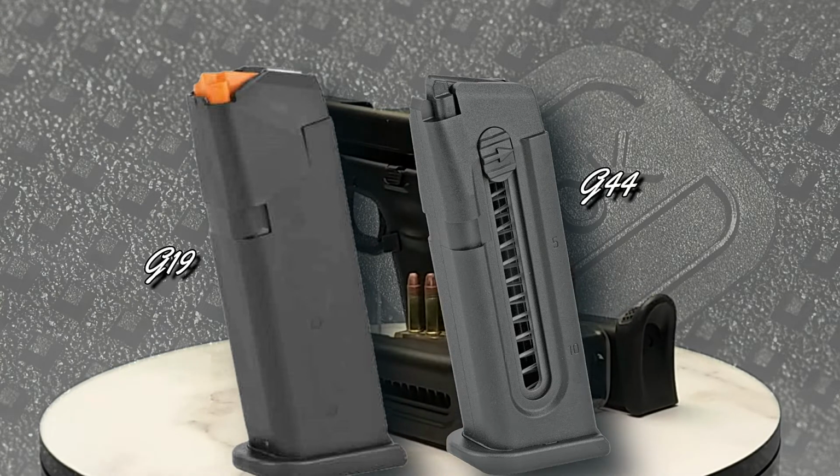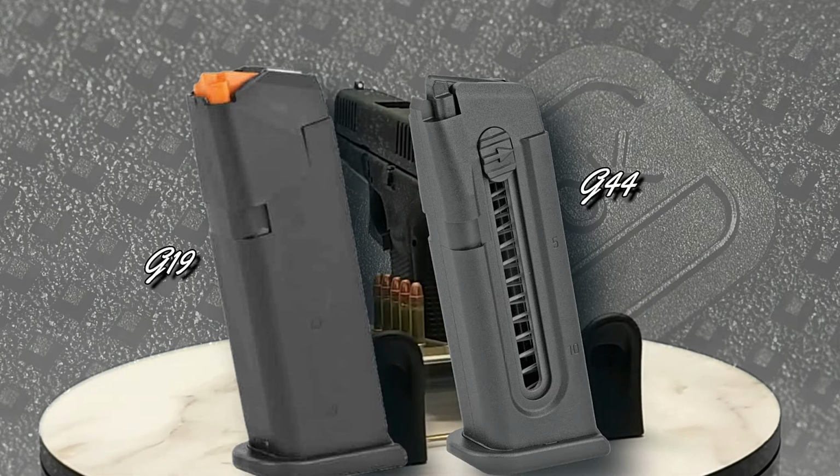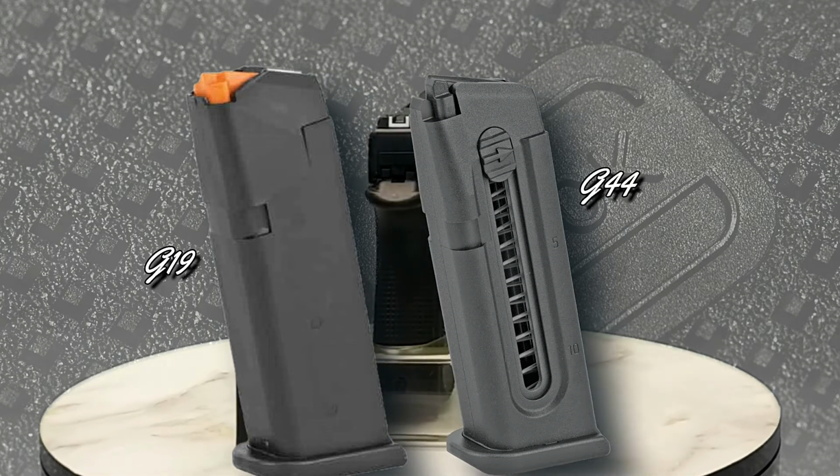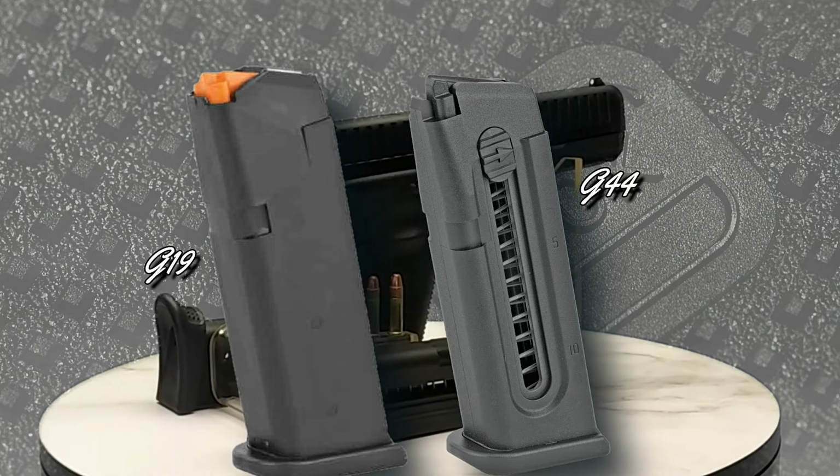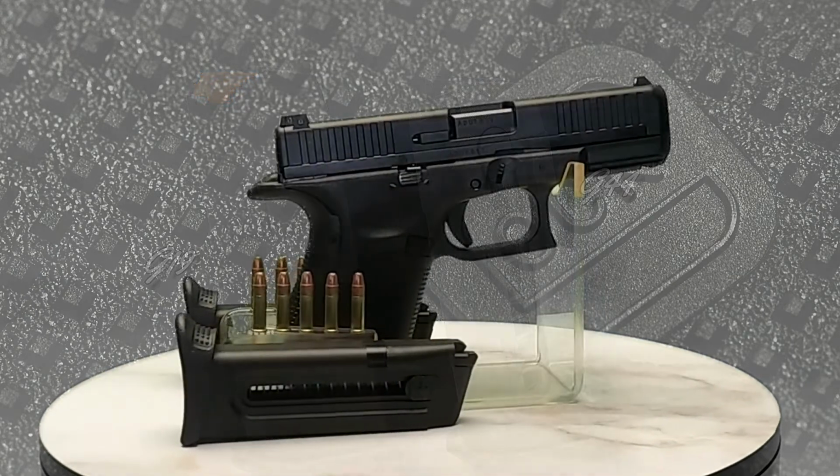The magazines are the same physical size as the G19 magazines. Therefore, it is more than theoretically possible to use a magazine extension to provide a pinky rest for those with large hands. More on that in upgrades.